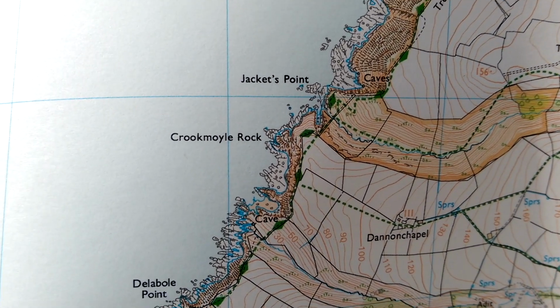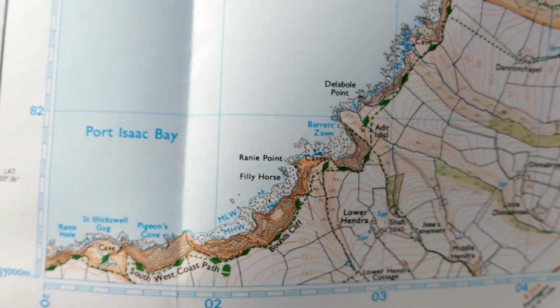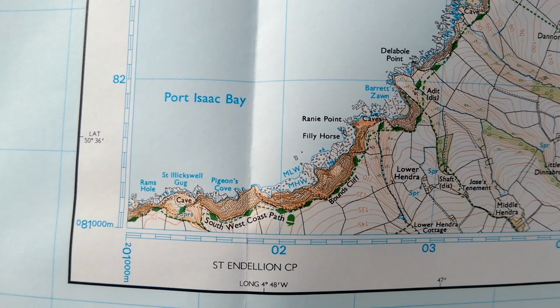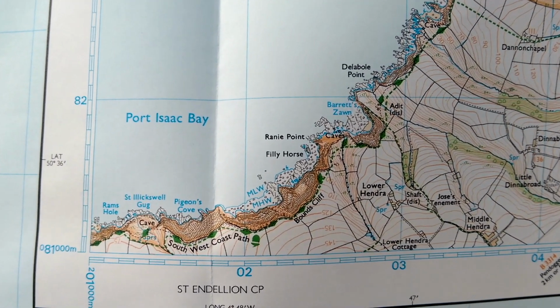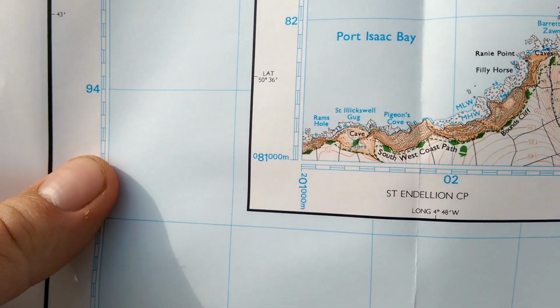Look at that. Look how tightly those lines are together. Yeah, then off the end down here. Lots of ins and outs. Lots of cliff top today. There's a few ups and downs by the looks of it, but another one there. Yeah. And then off the edge of the world.